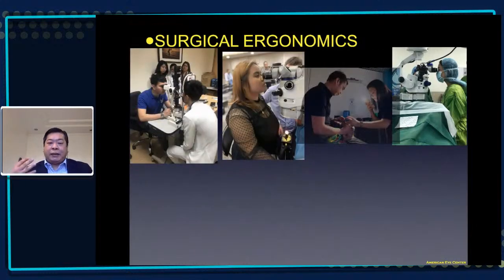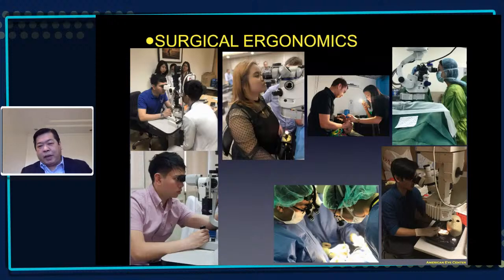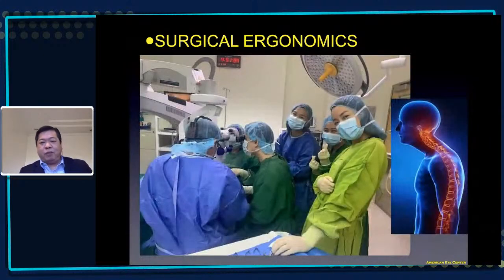Because there are so many tasks that we do. They're repetitive. We do them every day. The way we examine patients, the way we do surgery, we're always in these very weird positions. No? That's why it's not hard to imagine the toll on our spine and our necks. Even if you're just posing for a photo op, the posture is still off.